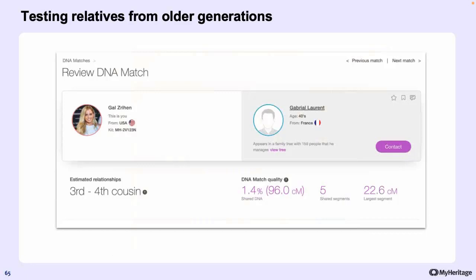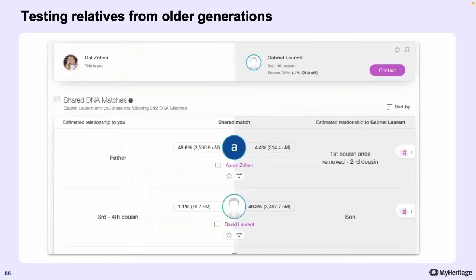Now, this is very far. I mean, these are the relationship ranges that it's hard to identify. Sometimes you say, okay, I don't have anything to do with this information, and I don't have any further need to investigate that. However, I asked my father to get tested, and you can see him in the first row of the shared DNA matches. So after I got my dad's results, I looked at the shared matches between me and Gabriel, and I saw that my dad appeared there.